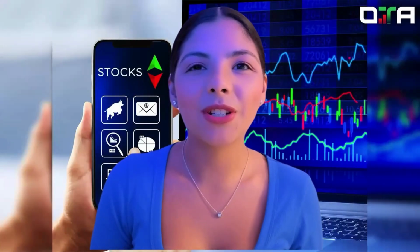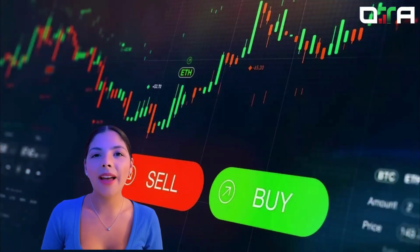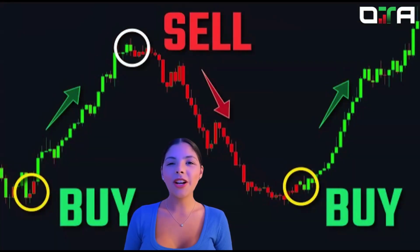Before we get into options, let's start with the basics. What is trading? Trading is simply buying and selling assets in the stock market to make a profit. Unlike long-term investing where you buy stocks and hold them for years, trading is about short-term opportunities. Options trading is a way to make money whether the stock market is going up or down, and it gives you more flexibility than just buying stocks.